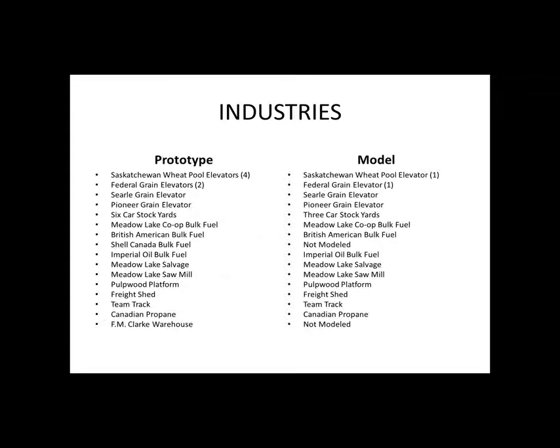Sawmill was obviously a big source of traffic. The pulpwood platform was for many years. Before the pulp mill was built in Meadow Lake, there was a pulp mill in Prince Albert. And the Prince Albert pulp mill also owned the Meadow Lake sawmill. So a lot of wood chips and pulpwood from that operation came down. A team track. Canadian Propane had a propane dealer. There was some company called FM Clark that had a warehouse. I don't know what FM Clark did, so until I find out, I'm choosing not to model it, although I do have a place for it if I find out it was doing something interesting.